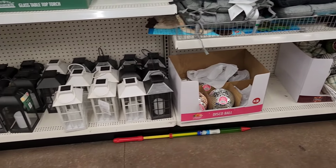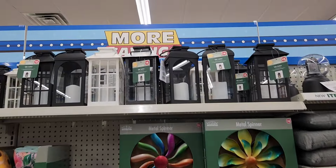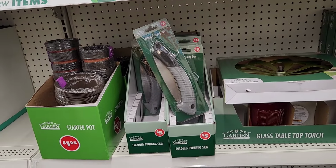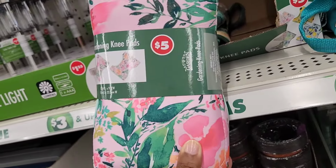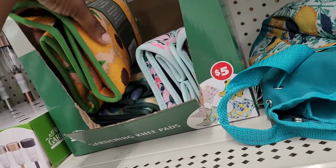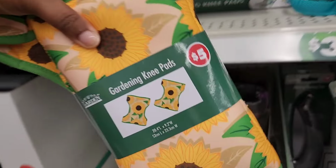I was pretty impressed by Dollar Tree's outdoor items because I'm starting to get into gardening, which I'll probably feature on my other channel once I make it. But they had some stuff like this. This is like a garden knee pad. Guys, when you're out there in that hot sun, this may be something you need. So they had that floral one, and then they had the sunflower one. Like I said, sunflowers are a popular theme. These are going for $5.